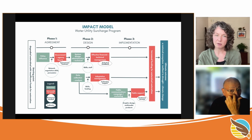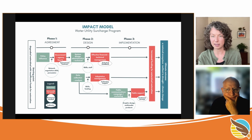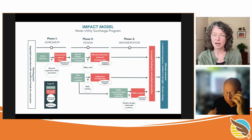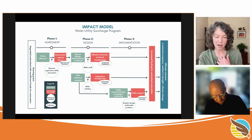And then the information that we get from our data collection analysis, both the GIS portal and some other research that's going on, will feed into phase three, which is a public communications and marketing campaign. For that, we need some resources that we don't have in-house, including graphic design and the development of multimedia products. But we anticipate that public communications campaign will lead to public support for the water utility program.